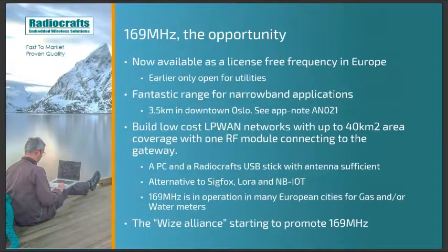With that range, you can build low power WAN networks. They will cover 40 square kilometers with one RF module. We bring out these numbers just to give a perspective of what can be done with the 169 megahertz. It's actually a very, very powerful tool to use if you want to have coverage outdoor. We have a PC and the Radiocrafts USB stick with the antenna. That is what you need to create your network, basically, and then the modules on the nodes.